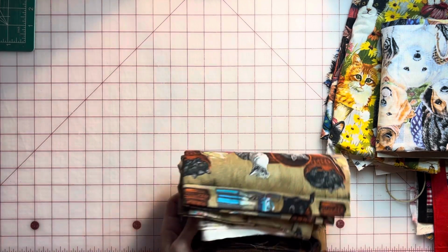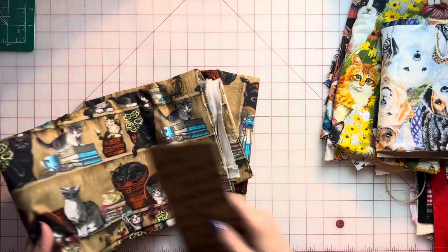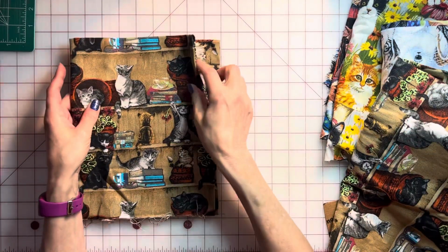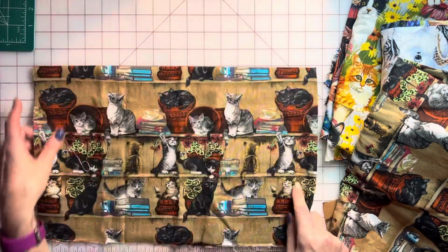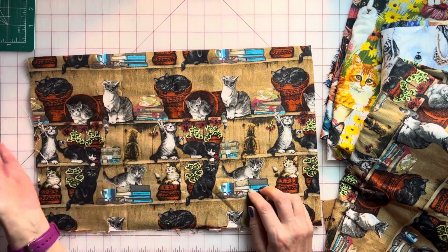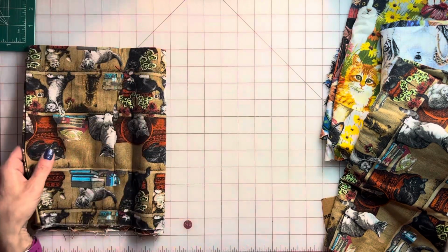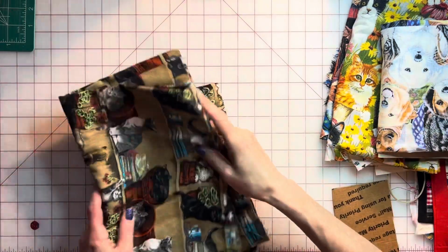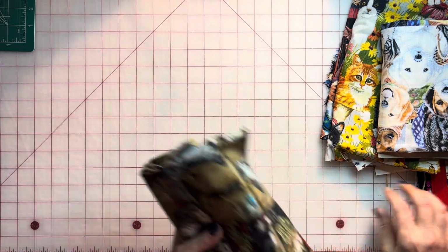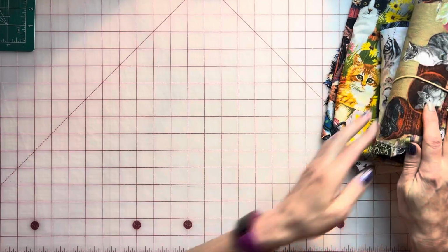Okay, so this was from a few days ago. I had purchased this fabric. It's a Cats in a Library. This I had ordered online from Joann's because they didn't have any in stock to buy at the store. How awesome, right? Again, I've already used it. When you order online from Joann's, it's a minimum of 2 yards. So that's 2 yards of that.